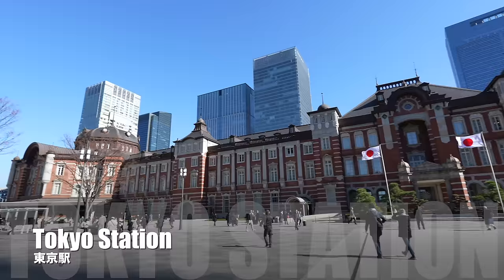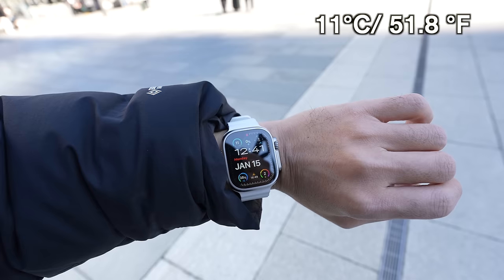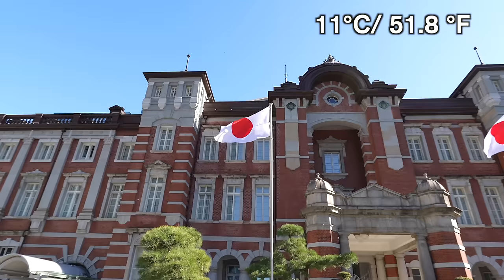Oh my goodness, what a beautiful day. Hey guys, today we're in Tokyo Station. It's a little bit windy today. It's January 15th, 11 degrees. However, the wind is 8 meters per second. Because of the wind, it feels much cooler. However, compared to the usual year, it's much warmer for January though.